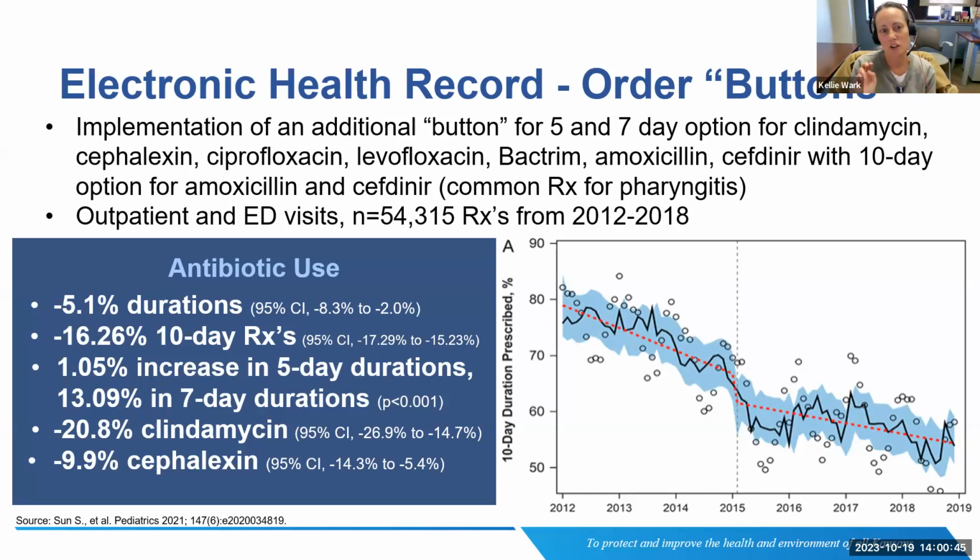But all they did is turn on this functionality to click the button, instead of having the clinician enter free text for whatever they chose to order. And you can see, this button was already a part of their EMR, so they didn't really have to do a lot of work for this. They just had to turn it on. That was in 2015, and you can see what happened to their duration.